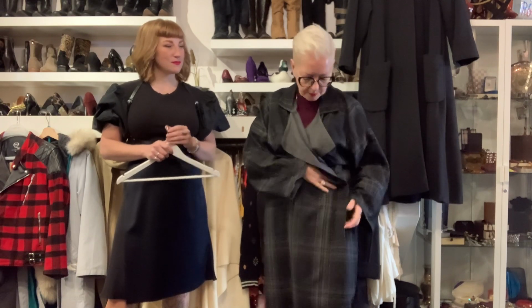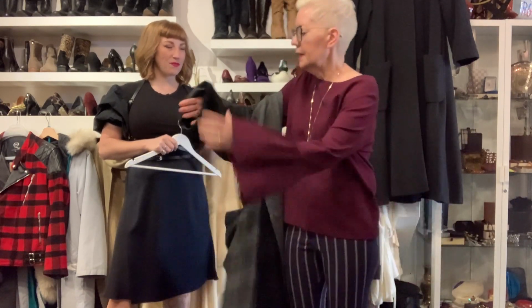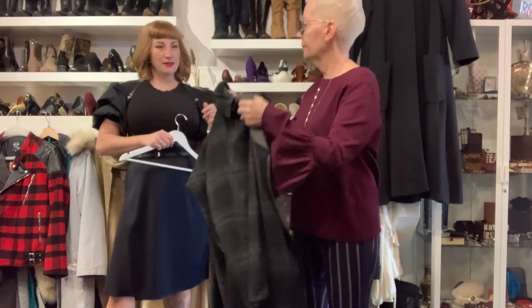This is a kind of weather coat. Actually, there is a button right here on the side. The only thing it does not have is pockets, so I would maybe get Angela to put some pockets on it, but this is really beautiful. 80s Escada, size medium up to a large, I would say, and it's $250.